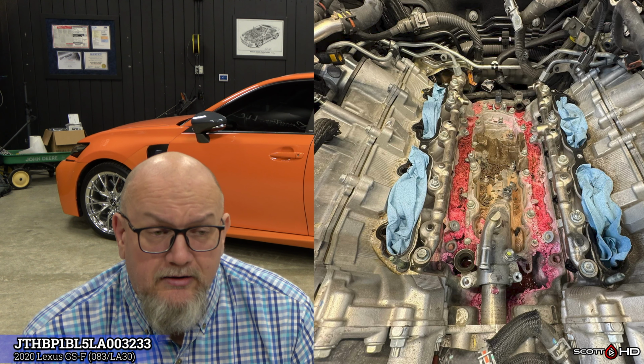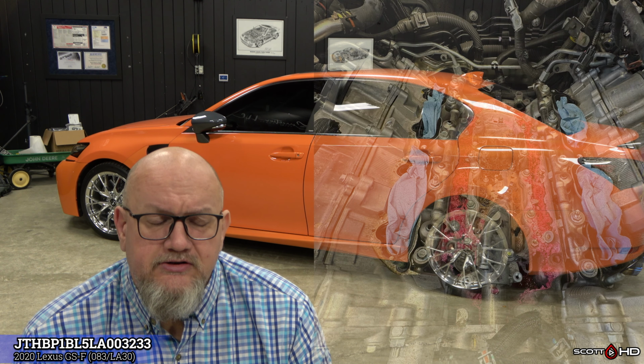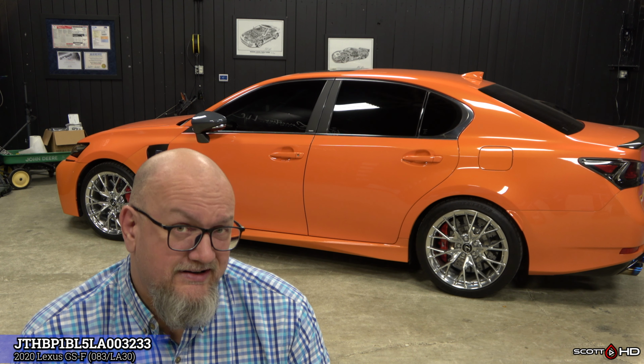This being a 2020, it's really too new to see the valley plate leak pop up, but I would still do a pre-purchase inspection on this car and of course inspect the valley plate to see if it is leaking, because it eventually will. It's not right now, it's just too new for that.